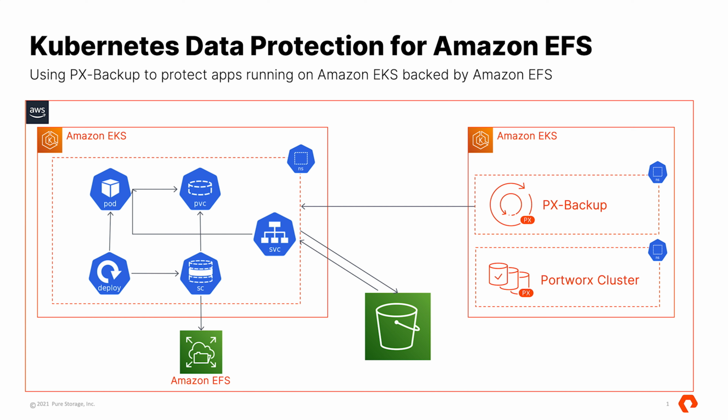My name is Bhavan Shah, and today we'll talk about how you can leverage PX Backup version 2.1 to protect applications that are running on your Amazon EKS clusters, backed by an Amazon EFS backed storage class for dynamic volume provisioning. So this is a simple scenario where you might not be using Portworx as your storage layer for your EKS cluster, but you are leveraging EFS as the backend storage to dynamically provision your read-write many or shared volumes for your applications.